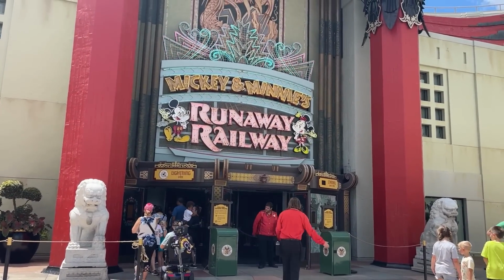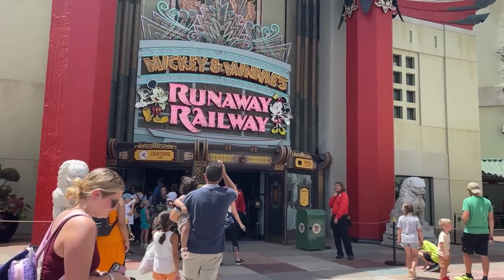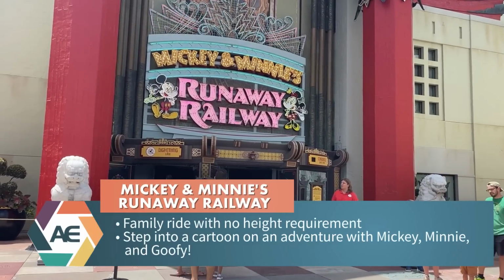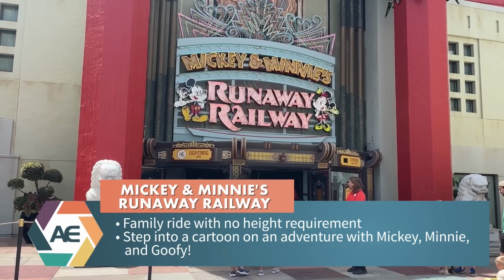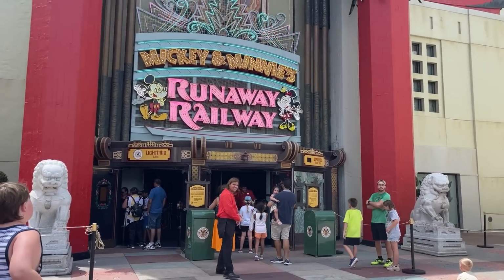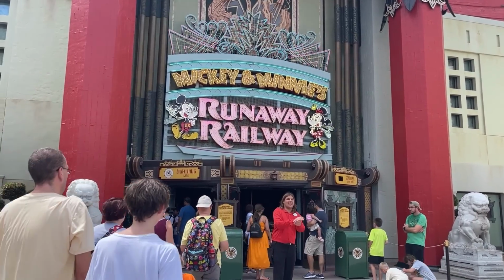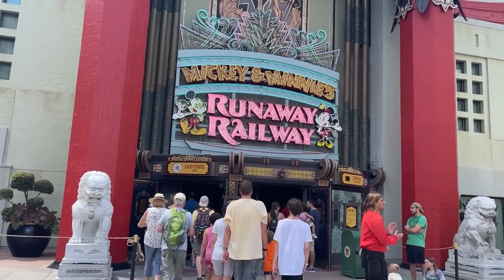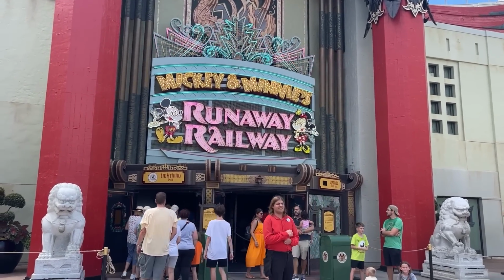It is the most recent addition to Hollywood Studios. It opened in March 2020. Ironically enough, it was not open that long before the parks had to close, but of course everything is back up and running again. I love Mickey and Minnie Runaway Railway, even though it did replace Great Movie Ride, which was one of my favorite rides in all of Disney World. But the reason I like it so much is because until this ride, this is the only ride that Mickey Mouse himself, the Mickey Mouse, has in Disney World. Before this was open, all Mickey had was Philharmonic Orchestra, which is great, but he's Mickey Mouse. So I can appreciate this.